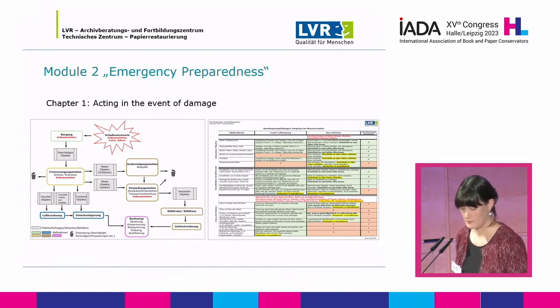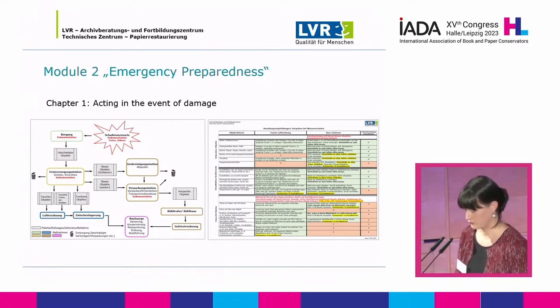You can see the different objects, bound or unbound, or large format or photos, and is it possible that you can do the air drying, or can you freeze them, or freeze drying, and you can read what you have to do.